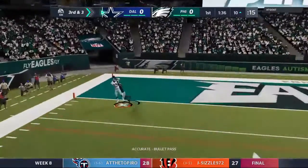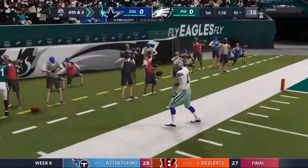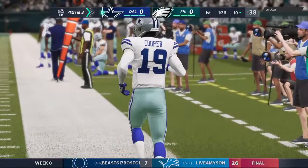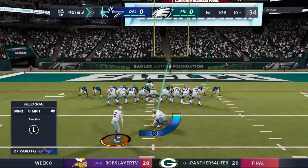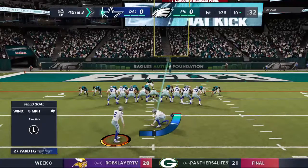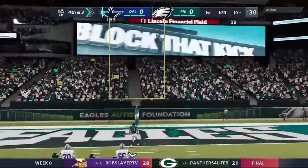Short yardage, Prescott toward the end zone, but that's going to wind up incomplete. Well, they've got man coverage on the outside, and my scouting report on these DBs tells me that they love to take matters in their own hands. They want man coverage, not zone, and there was good coverage there that forced the incompletion.